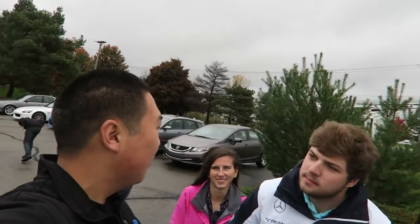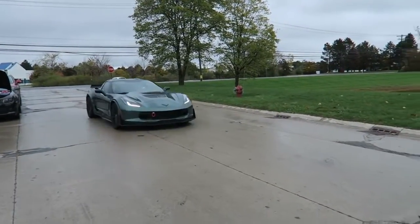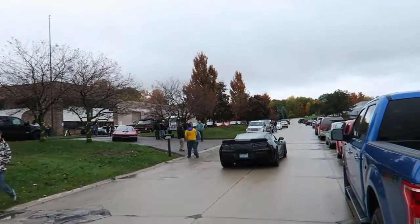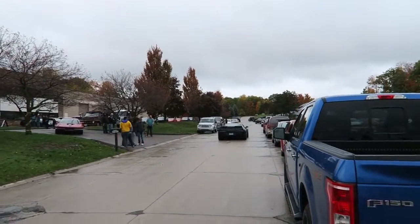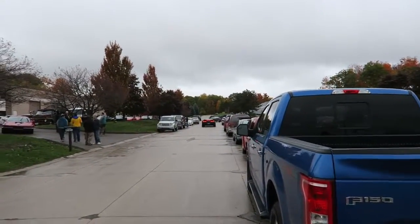Did you see the 991.2 testing? There was one testing on the Nürburgring. The black one. Yeah, it's got the revised front fascia and stuff. And that's exciting. Manual transmission. Woo! Look at the Z07. Oh, that's sick. That's the guy that went on the rally last time and it started raining and he had Sport Cup 2s and he couldn't drive faster than 40 miles an hour on the freeway.